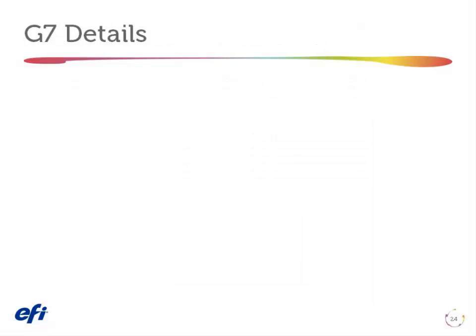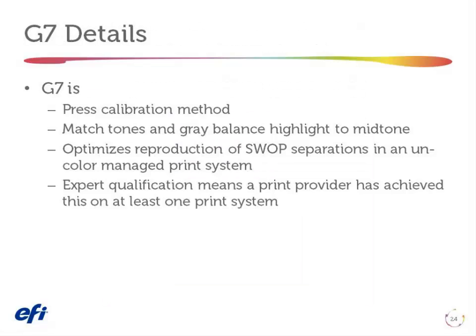Let's talk about G7 with respect to digital. First, let's talk about what G7 is. It's a press calibration method, matches tones and gray balance highlight to midtone, optimizes reproduction of SWOP separations made with that V2 profile, and there is a qualification for an expert person that does G7 calibrations, but there's no certification you can get for your equipment.